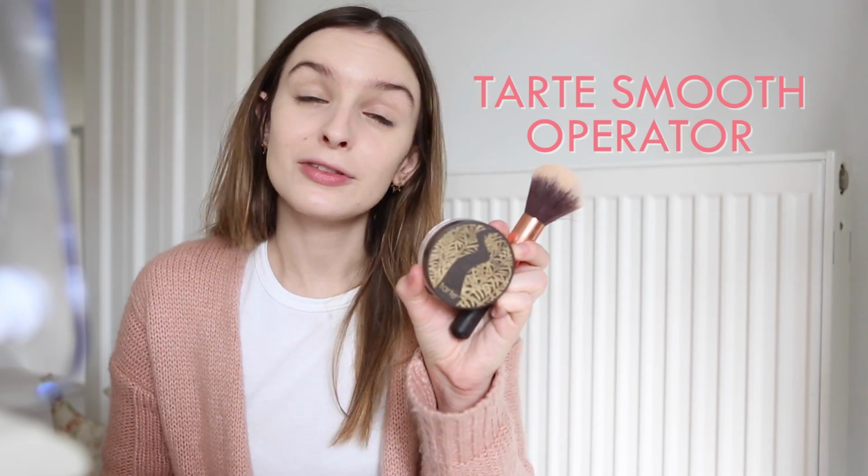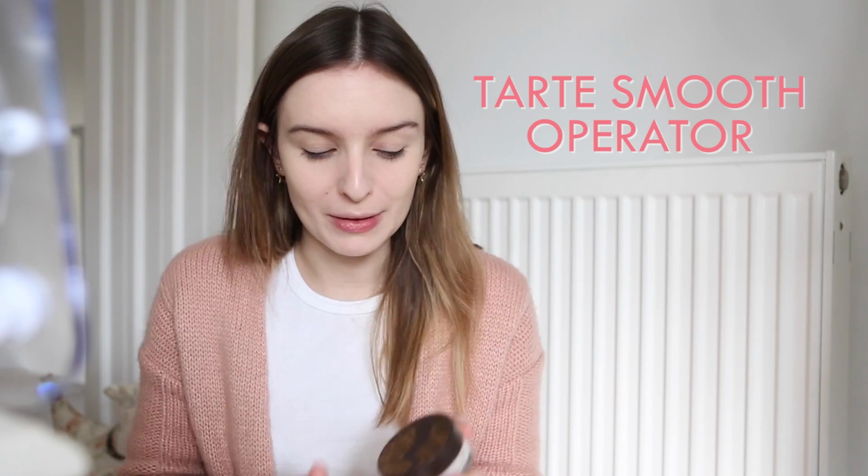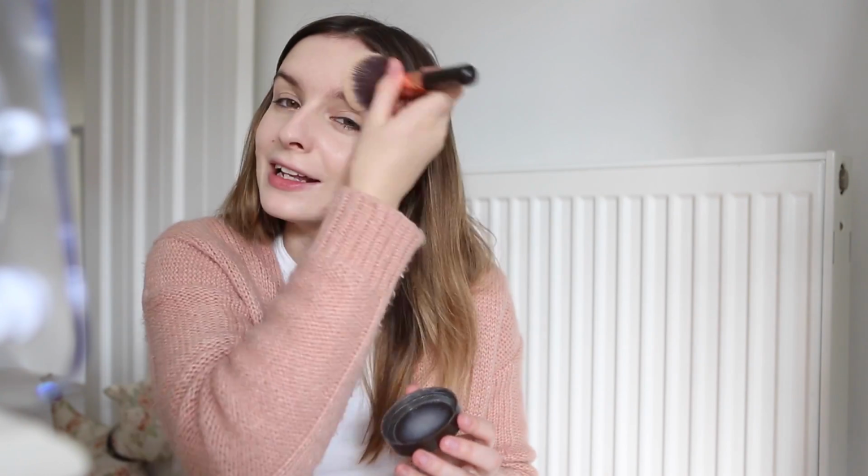The next thing I use is the Tarte Smooth Operator Amazonian Clay Finishing Powder, which is really great. I just pop some into the lid and then just kind of brush it over really gently. It's really nice because it kind of mattifies without leaving like a powdery finish, so you don't look like you've been baking or dipping your head in flour, which is always good.